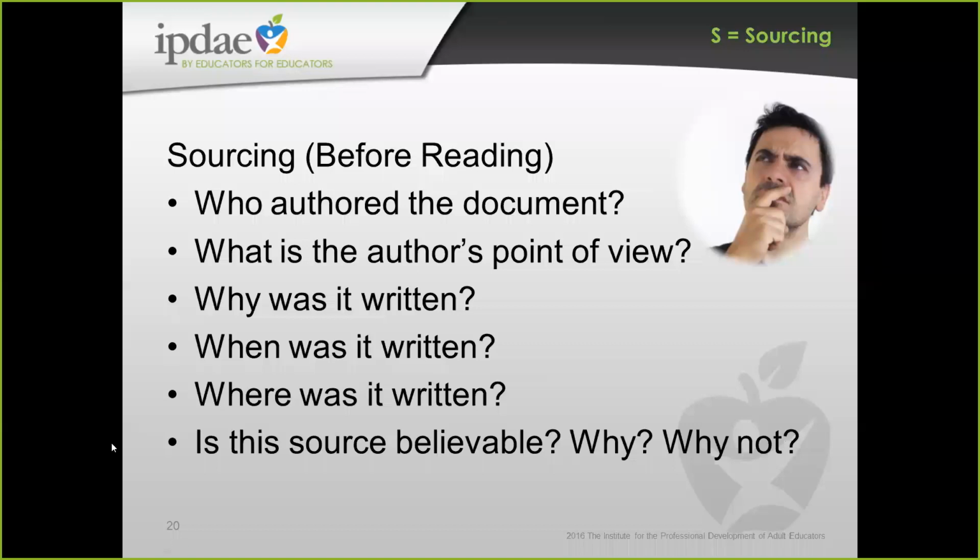So all of those things we try to do. Now, will we necessarily be able to answer every single one of these as we're doing that initial sourcing? Maybe not, but at the same time, we want to lay that groundwork as we're going through.